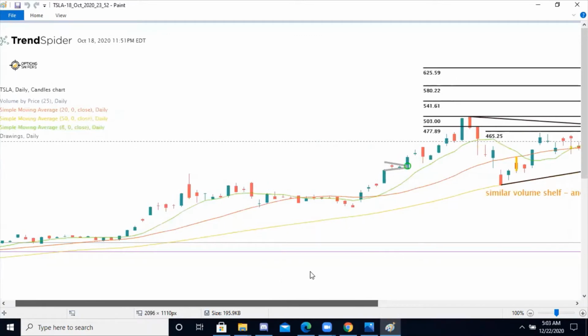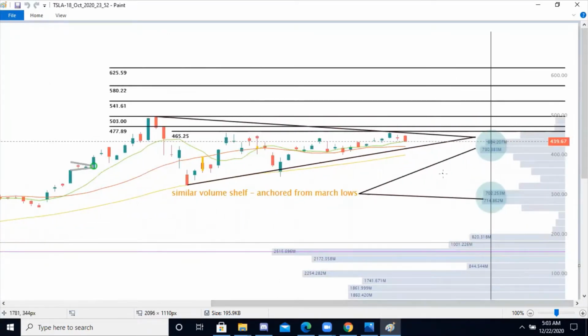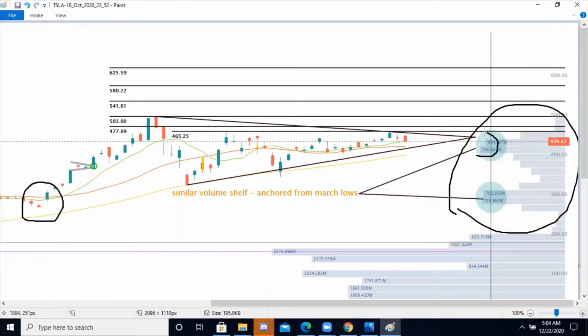So on the 18th, we charted out Tesla. And one of the things that I noticed while I was charting had to do with the volume shelf, which is this guy right here. With this volume shelf, I had anchored it from the March lows, but we noticed that it had a pretty hefty volume shelf from this breakout right here. And you'll notice that the volume shelf it had developed in this consolidation right here was just about even.